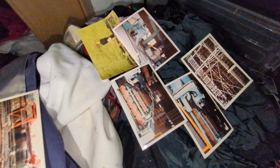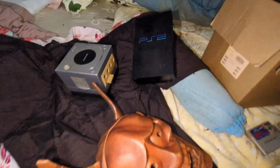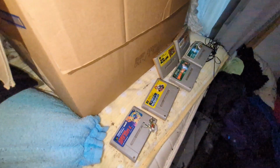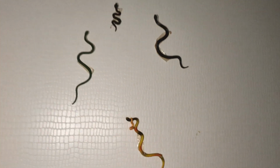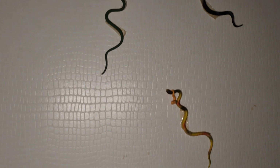And some of the work that the dad was probably into. He was in construction, it seems like. It was like stepping back in time and, you know, being able to tell what was up with their lives. With that mask right here, a PS2, and a lot of games. And then we have some snake decorations up on the wall. Pretty scary to see, since we've seen quite a few snakes slithering around on our journeys so far this trip.